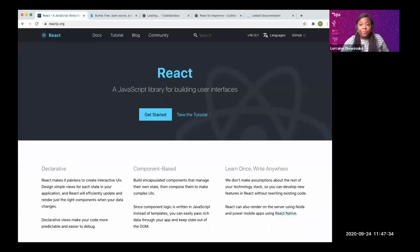Yes, thank you. So hopefully you will be able to see my screen. Please give me a thumbs up if you can see that. Great. So this is React. What we're going to be running in a few weeks' time is a course on React.